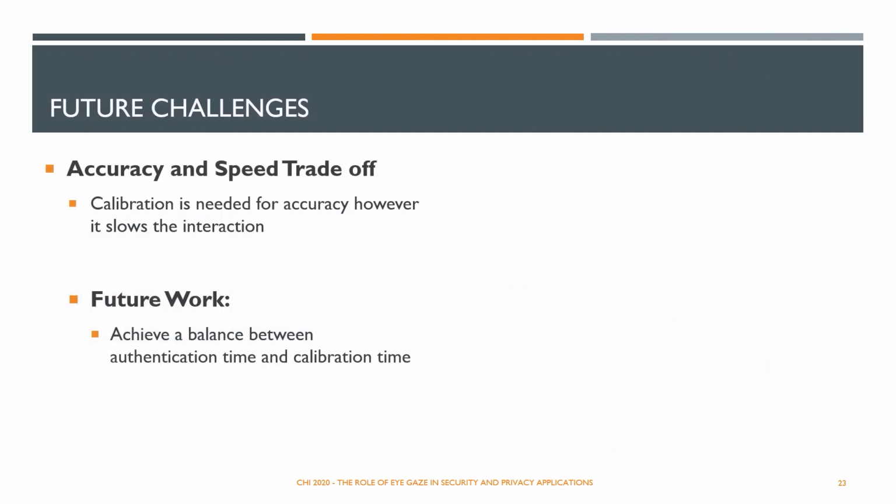There are also future challenges that require further research. And one of the challenges is the trade-off between accuracy and speed. So most eye tracking systems require a calibration procedure. So calibration is a process where mappings between eye movements and positions on the screen are collected, and this is used to improve the accuracy of the system so that it would know exactly where you're looking. But the problem is that although it improves accuracy, it actually slows the interaction process. So imagine if you have to calibrate an eye tracker every time you want to unlock your mobile phone or your computer device. It would be frustrating and it would impact usability negatively.